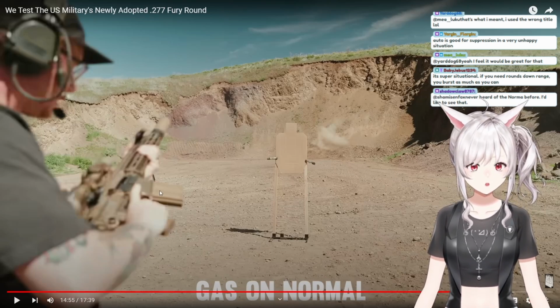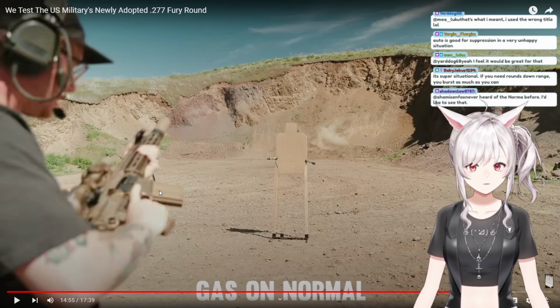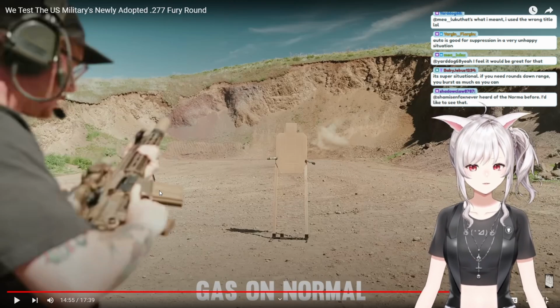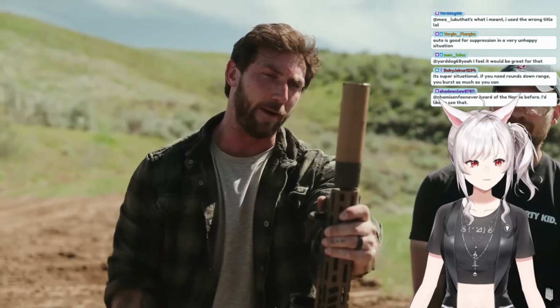But with 3-round burst, even if you are doing trigger pull, trigger pull, trigger pull, trigger pull with a 3-round burst, you're still going to be able to maintain control better than if you were in full on. Easy. Unless you're in the adverse setting, and I do like the fact that you do have a suppressor.